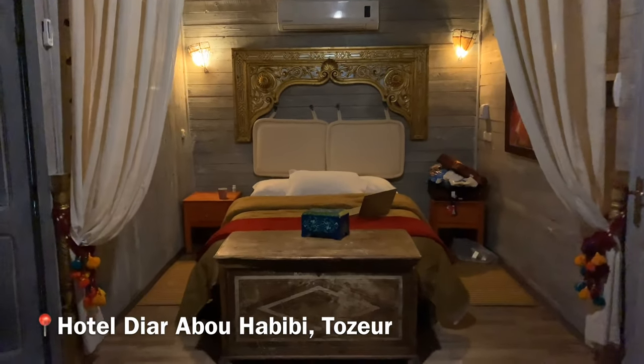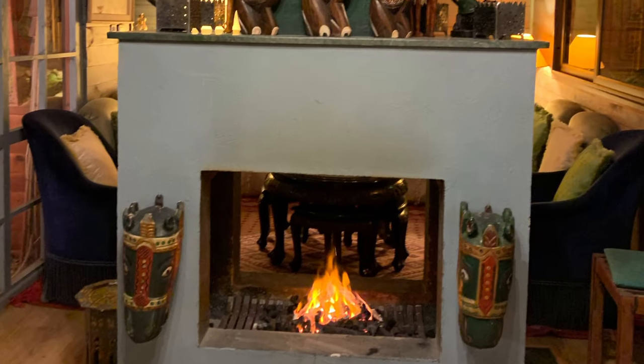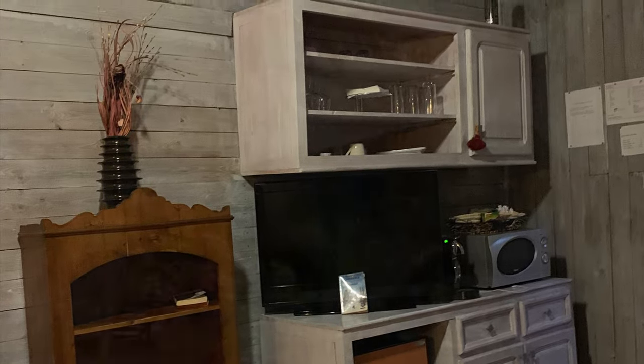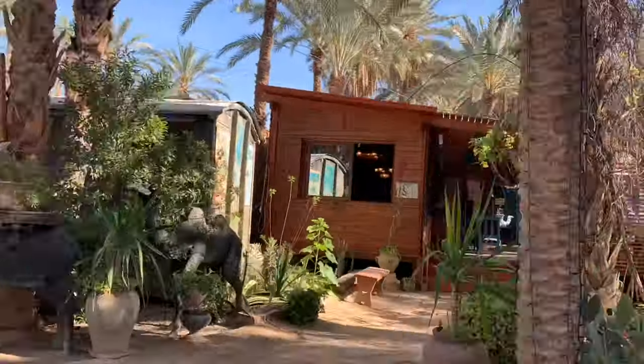Welcome to my riad in Tunisia. After about 4 hours of being on the road, we just checked into this riad. We have our own little hut. Here's my bed, TV, little kitchen. Tucked away in the peaceful oasis is Diar Abou Habibi, a chilled out lodge with uniquely decorated cabins.